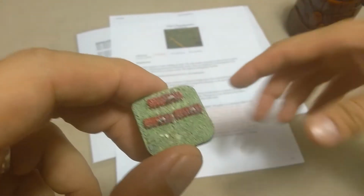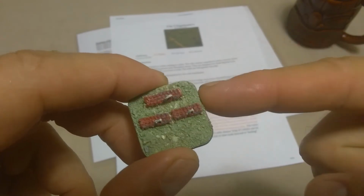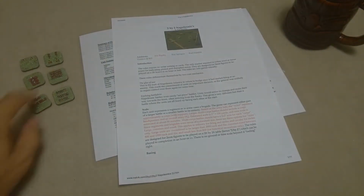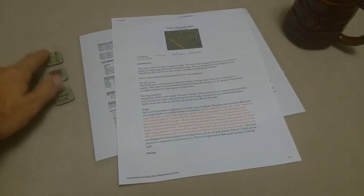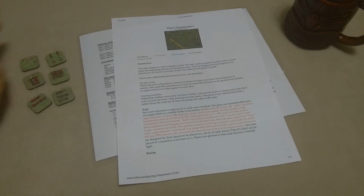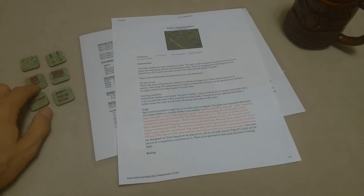The point is, this is a brigade, and this is the maneuver element of 2x2 Napoleonics. So called because you play on a 2-foot by 2-foot board. We have light infantry, heavy infantry, a couple of cannons here with baggage train. This is the leaders. See the few little guys in front, and here are your guards or grenadiers, who I've mounted in a block more as an attack column.